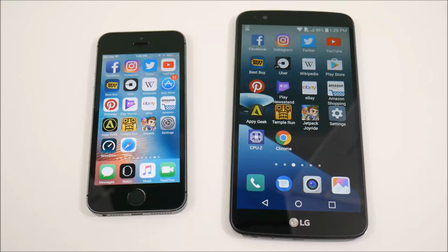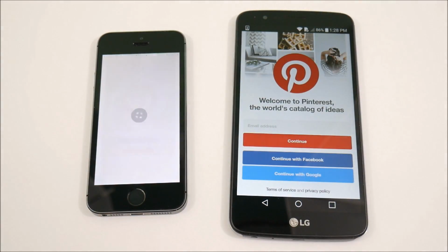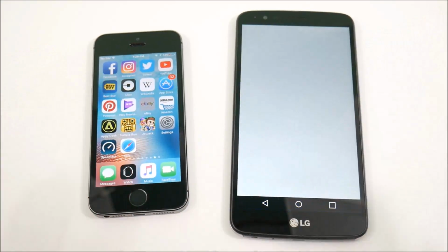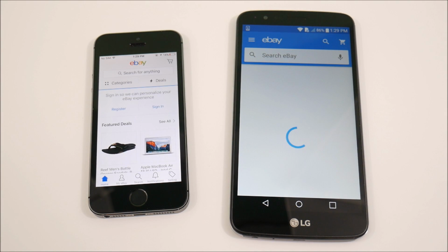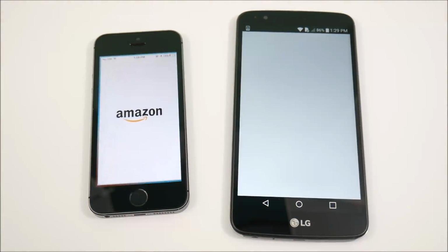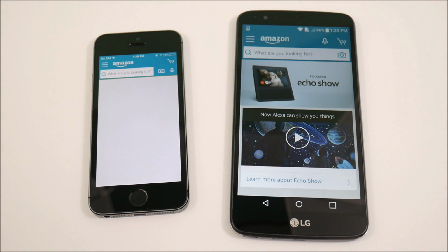So if you're thinking about upgrading to a Stylo 3 from your 5S, you are definitely upgrading in the speed department, as you can see throughout this video. To eBay here. And you can see eBay is ready to go first for the iPhone 5S. Surprisingly gets the win there. Let's go into Amazon. And you can see LG Stylo 3.